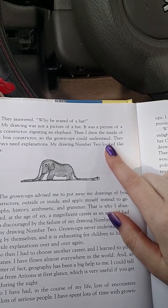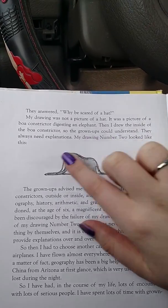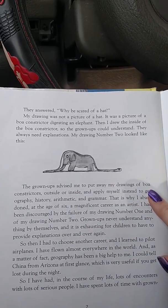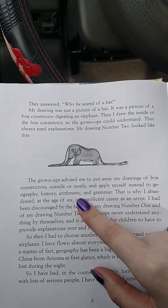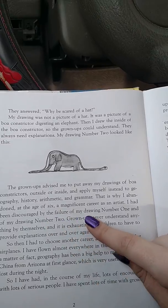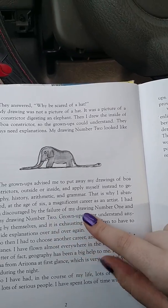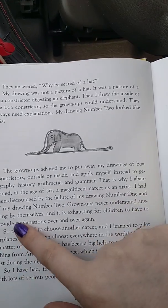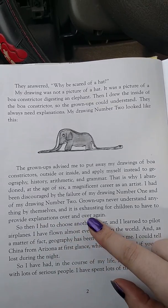Then I drew the inside of the boa constrictor so the grown-ups could understand. They always need explanations. My drawing number 2 looked like this. The grown-ups advised me to put away my drawings of boa constrictors, outside or inside, and apply myself to geography, history, arithmetic, and grammar. That is why I abandoned, at the age of 6, a magnificent career as an artist. I had been discouraged by the failure of my drawing number 1 and of my drawing number 2. Grown-ups never understand anything by themselves, and it is exhausting for children to have to provide explanations over and over.